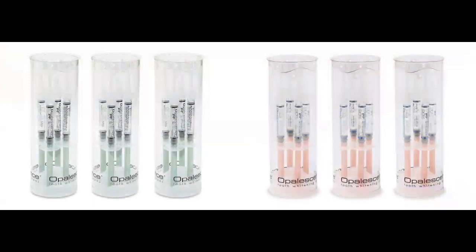So there's the option number one, and my number one option, I would say 90% of the times, and I will tell you when that other 10% of the times occurs, but for me, 90% of the times is going to be home bleaching, night guard home bleaching. And again, I'm going to use 10% carbamide peroxide, that you can see here on the left-hand side, or 20% carbamide peroxide, and I use 20% a lot less.